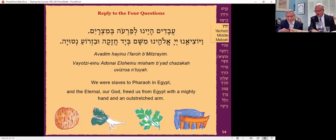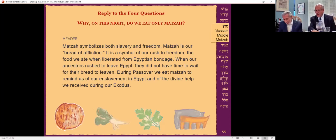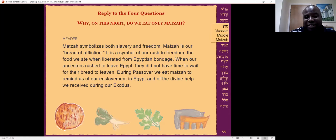And so we turn to page 55. I'd like to ask Andre to start us out with an explanation of the Seder, beginning with the differences, and particularly starting with the most prominent of the symbols, the matzah. Why on this night do we eat only matzah? Matzah symbolizes both slavery and freedom. Matzah is our bread of affliction. It is a symbol of our rush to freedom, the food we ate when liberated from Egyptian bondage. When our ancestors rushed to leave Egypt, they did not have time to wait for their bread to leaven. During Passover, we eat matzah to remind us of our enslavement in Egypt and of the divine help we received during the Exodus.